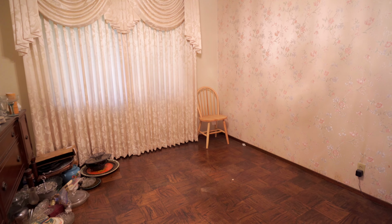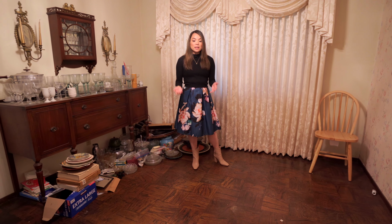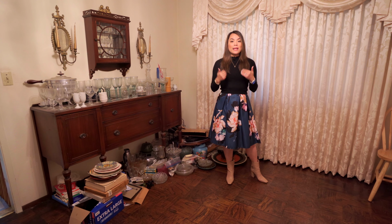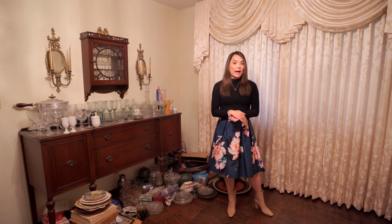On the flooring, there's dark parquet floors that's really not very appealing nowadays. So we probably will replace it with a lighter color hardwood floor that's appealing to the target buyers that are young and hip that we're going after.